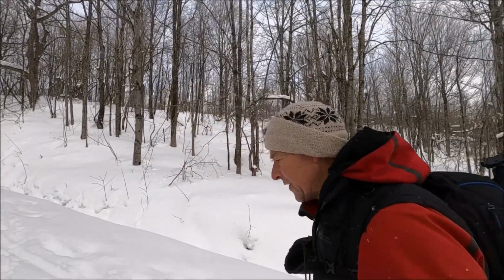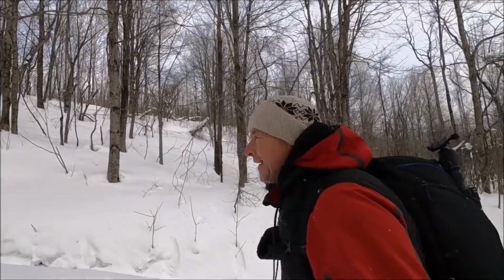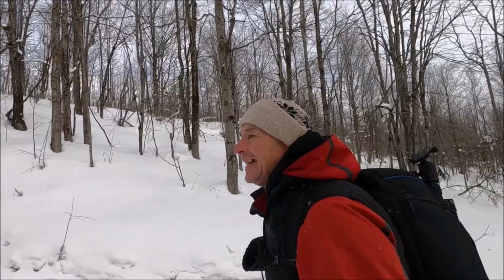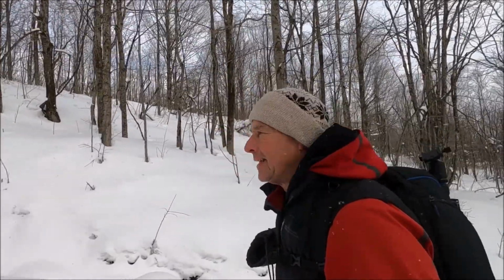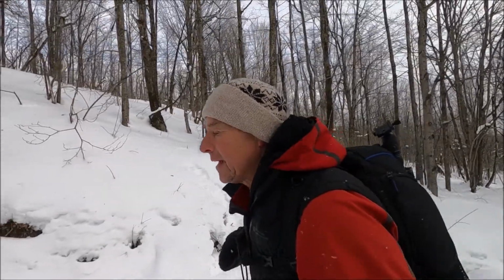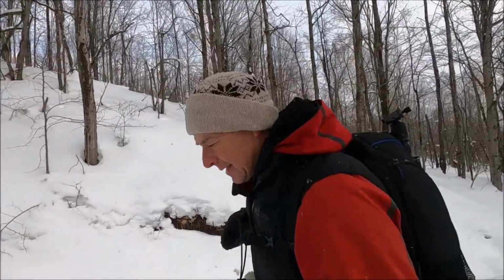Well, we are on a climb. About 1,000 feet of elevation gain to reach the top of the escarpment here at Blue Mountain in beautiful snowy Ontario, Canada. Hey, temperature today. Right now it's about -4, -5 degrees Celsius, but apparently it's going to warm up to about -2. So really quite balmy for this time of year. February the 17th, I think today, Monday. Wow.